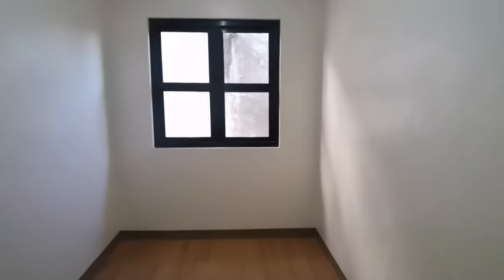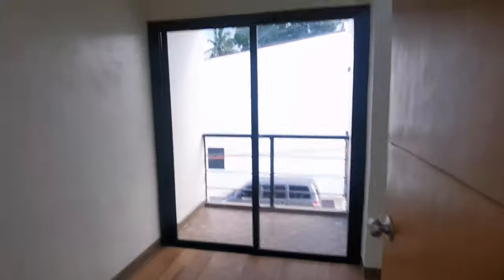Now this is the second room. It's pretty spacious as well. Well guys, if you have two kids, then they can each have a room. And this is the master's bedroom. Look at that.